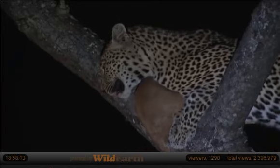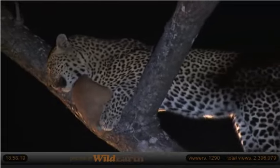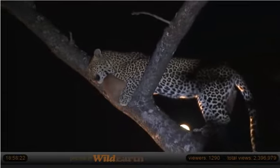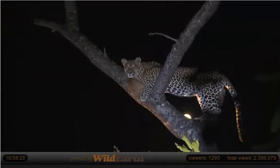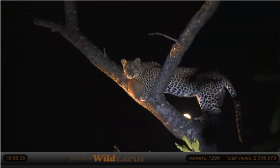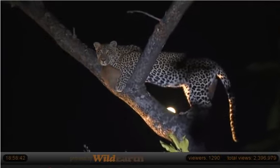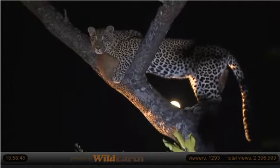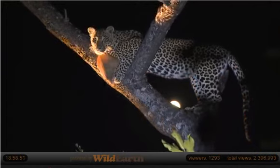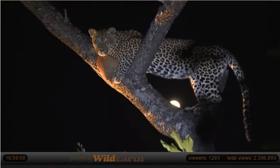Gonna try my monitor one last time, and it's working, thankfully. What a beautiful shot that Andrew's showing you. See, the moon's just coming up now. Oh, look at that. See, the moon is just coming up through the fork in this marula tree, and you couldn't script a sighting like this, you really couldn't. This is just too beautiful for words. Try and snap off one or two photographs. Wow, that's amazing. Absolutely beautiful.